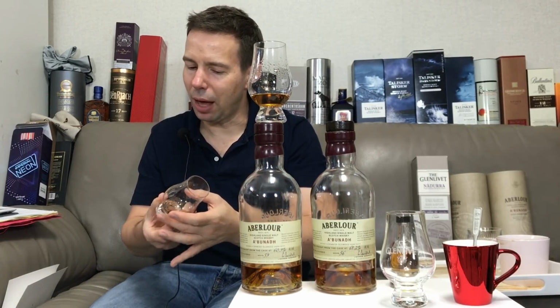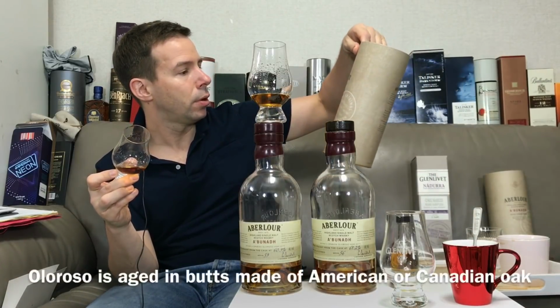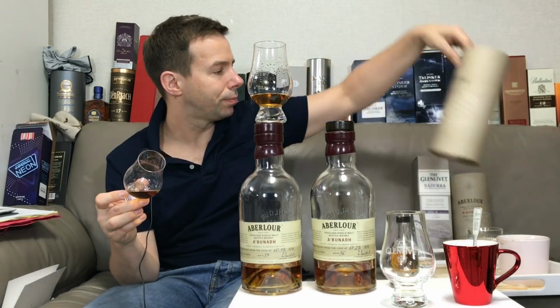Okay. Let's go back to that 56 and we'll smell it very gently. And I get a lot of raspberry on this one. Raspberry, a hint of cinnamon, not really much in the way of vanilla. And I wonder about the casking. This actually may be American casks, even though this is Spanish Oloroso sherry matured. Okay, matured exclusively in Spanish Oloroso sherry butts. That's what it says there. Same on both of them.